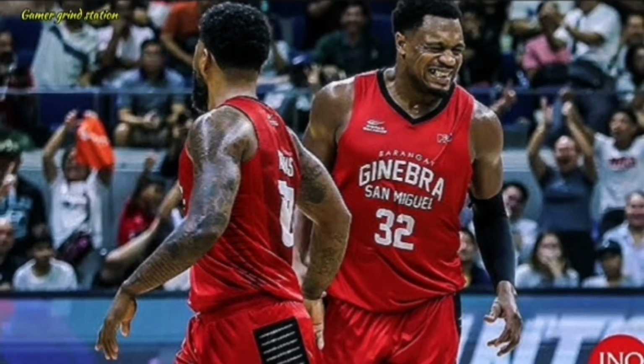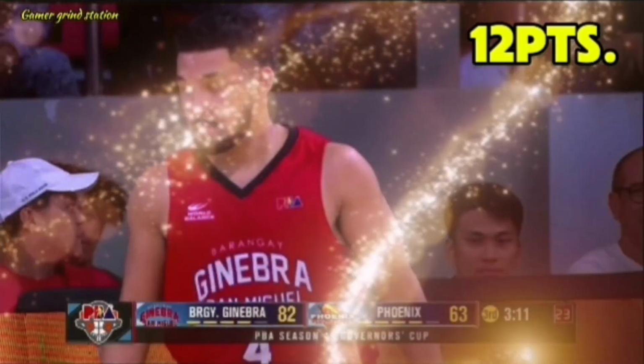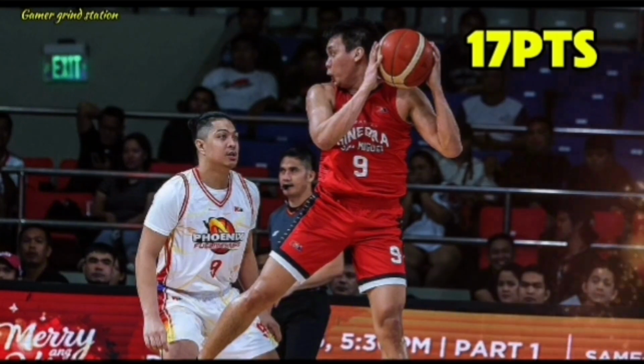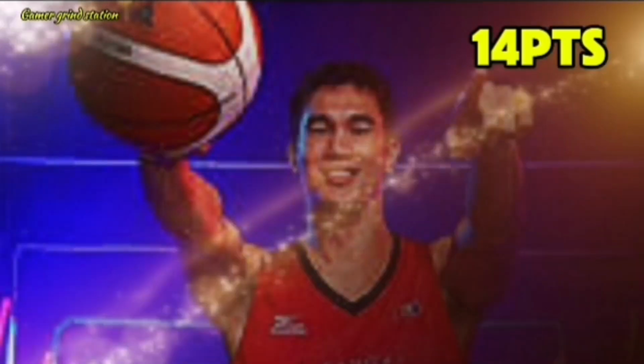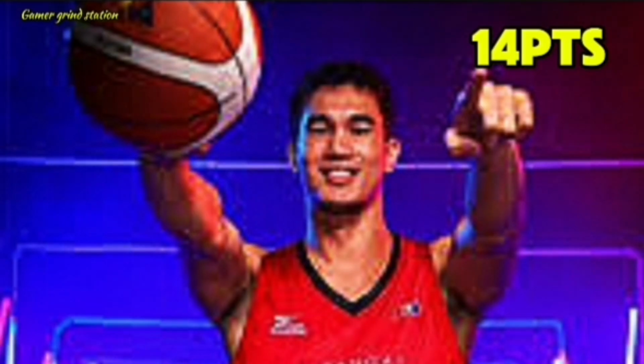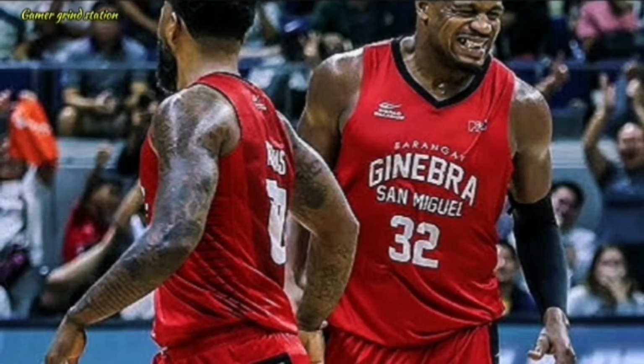Exactly. And these guys, we're talking about RJ Barrientos. He put up 12 points. And then you've got Scotty Thompson leading Ginebra with 17. Japheth Aguilar right behind him with 16. And then Troy Rosario dropping 14. You add those up, and that's a huge chunk of Ginebra's scoring right there.